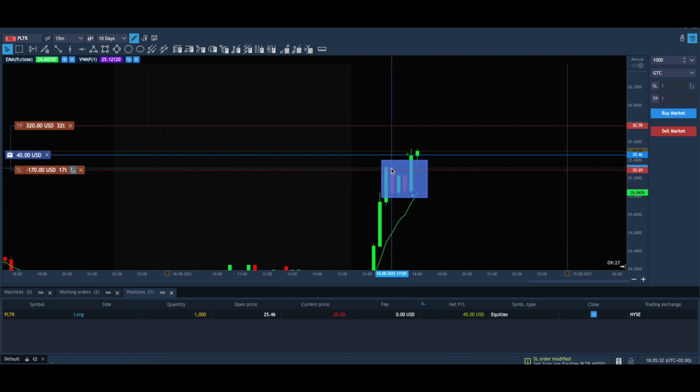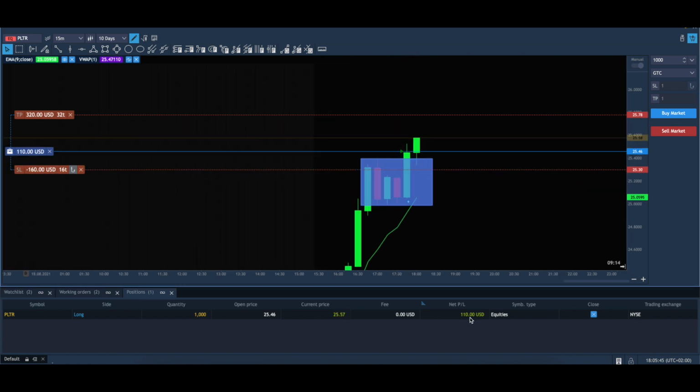Like for example, these 2 wicks right here, right? So you place your stop loss within the box. We're already $110 up. It's going to our take profit. Now if you don't want to wait for the price to hit your take profit, you can just exit. Okay, you can just exit. You're seeing it live, right? You're seeing it live. And this was a weak one too, right?